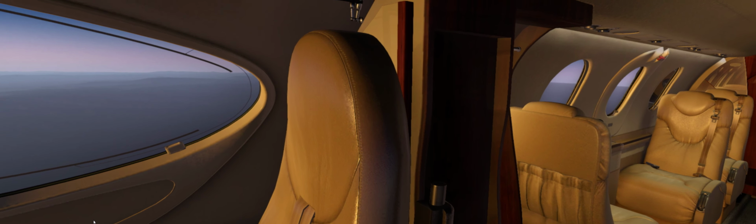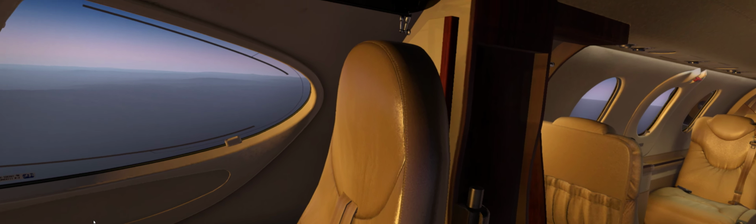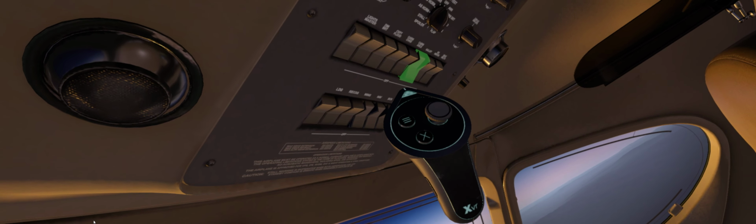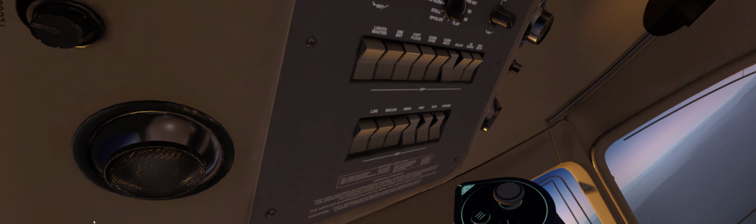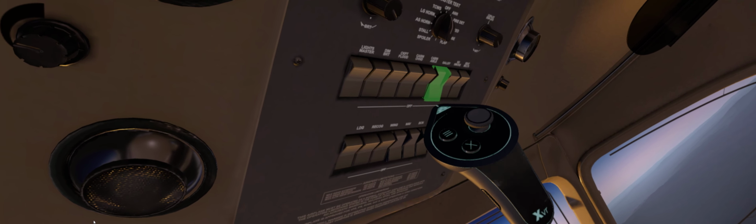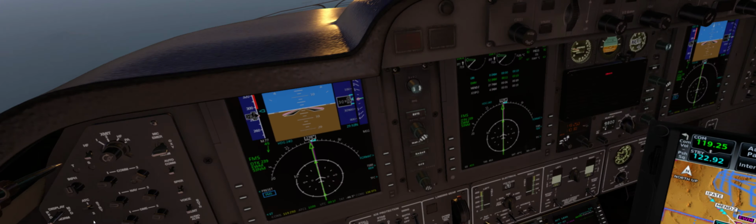All my passengers are doing well back there. See the engines back there through the window. So we can turn off lights back there. I'm not sure which one does it. Let's see. Worried about that. More worried about landing.